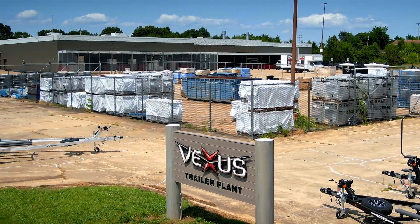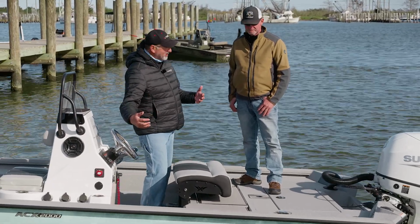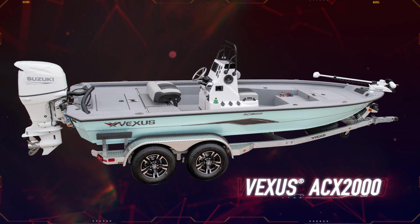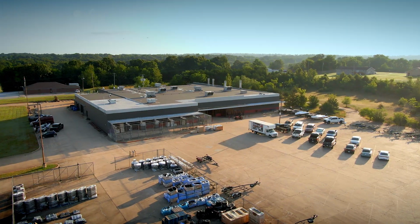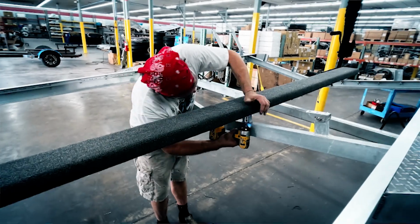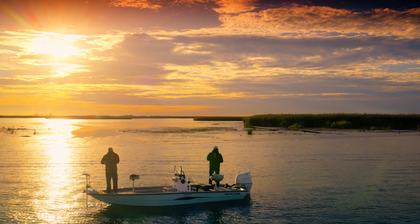Billy, we're on the water today, and I can't really show you the trailer, but I sure can tell you about it. At Vexus Boats, we build our own trailers. So we build a trailer that's specifically designed for our ACX2000. The ACX2000 comes standard with a single axle trailer with an available tandem axle upgrade. But we build our own trailers, and that's important because we're going to build a trailer specific for this boat, and you can't go fishing if you don't have a trailer to get you to the lake.